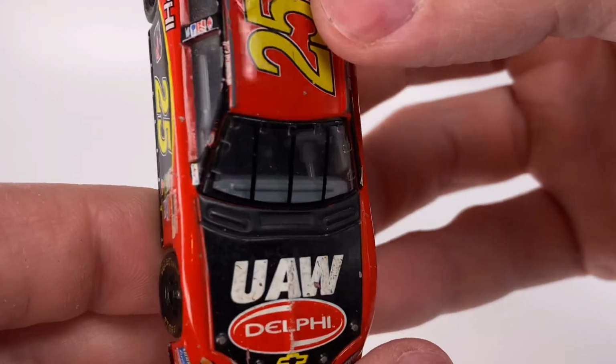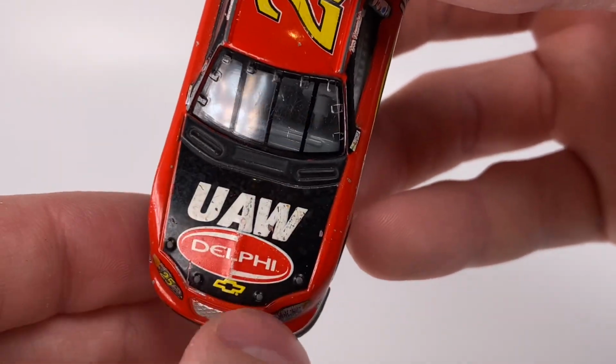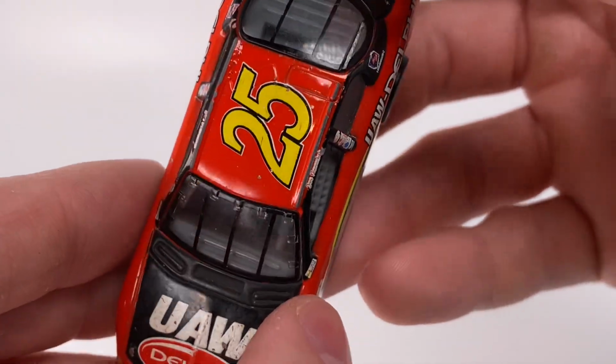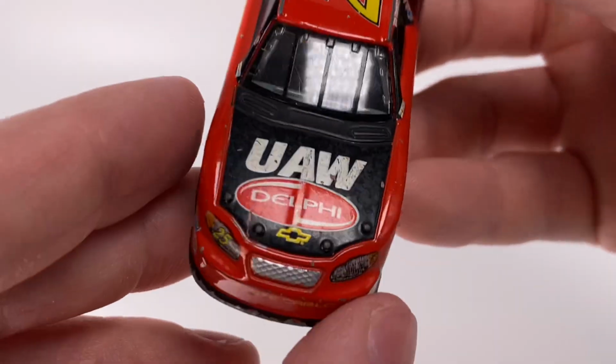This was a heavily used car. I used this car a lot. I like the paint scheme. Got UAW Delphi. Got the bow tie right there. A ton of scratches right there on the hood. Surprisingly, the windows still have that printed detail too, which is honestly kind of surprising.